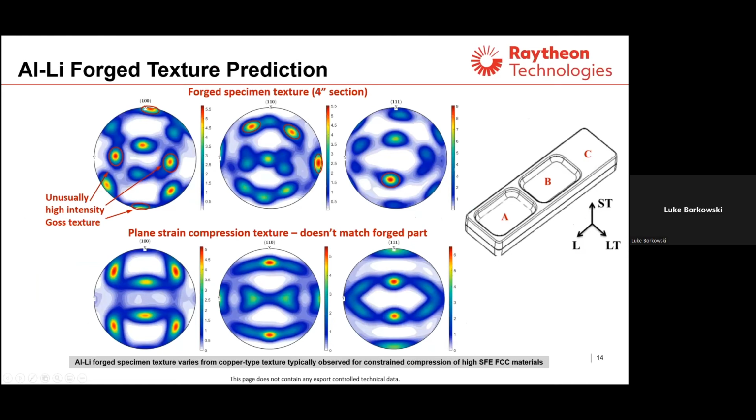Once we had calibrated and validated the model for both compression and tension uniaxial cases, we wanted to predict a forging texture. We had received these H forgings shown on the right here from Arconic, and these had 3 different sections, A, B, and C, of different thicknesses. And we started by trying to predict the texture in the region C.